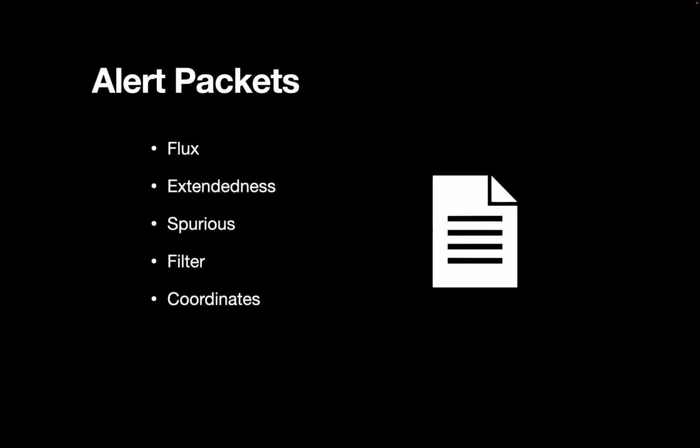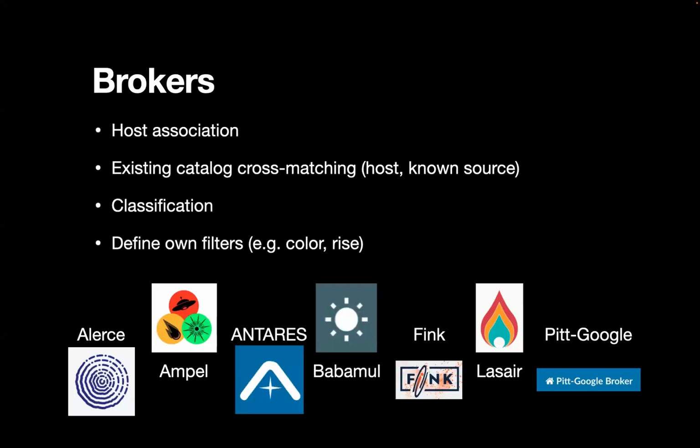Because you get such little information in the alert packets, the additional information that different brokers add is going to be very important. So these are all of the different defined brokers. And from these, we will get host associations, cross-matching with existing catalogs. So what are the potential hosts? Is this a known source? Is it a variable star? Is it an AGN?